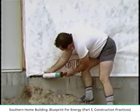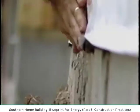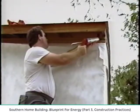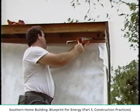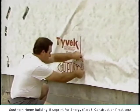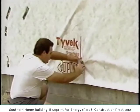First, staple the house wrap to the bottom plate of the wall. Apply the sealant at the top of the foundation wall, then press the house wrap into the sealant. This eliminates the need for a bottom plate gasket. Next, seal the house wrap to the top plate, then staple above the seal. Be sure to repair all holes with tape, and when two pieces of house wrap need to be joined, overlap the pieces at a stud and seal the joint with either a tape or a sealant.